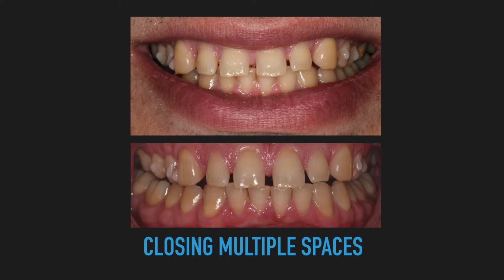When I first meet a patient seeking a smile improvement, I need to determine how many teeth need to be worked on and what type of results my patient is looking for. My patient is a professional and he wants to be confident in his smile when he meets clients. He'd like to close the spaces and lighten his teeth.